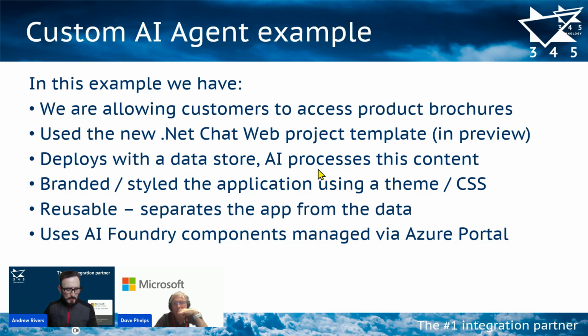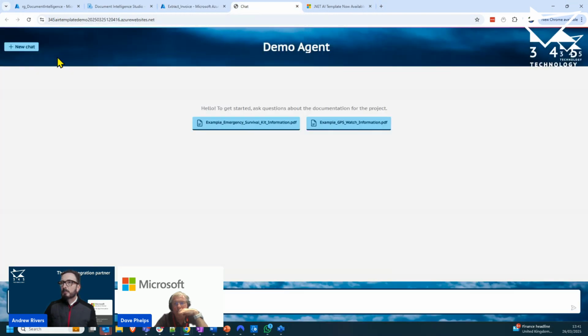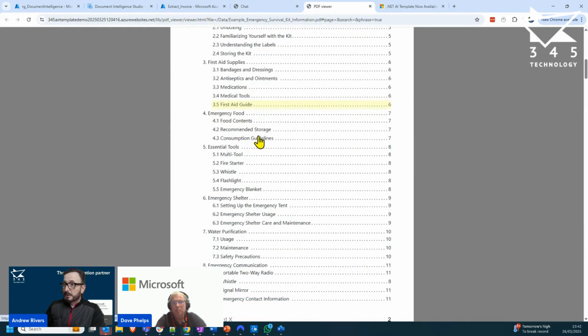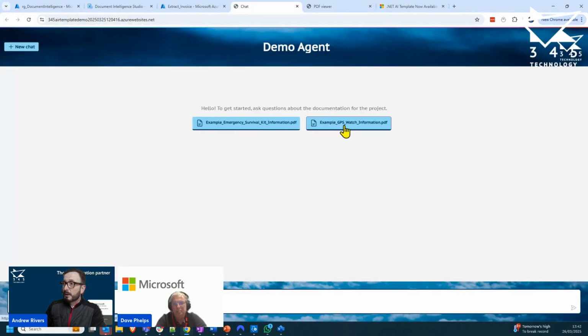So again, I'm just going to flip over to our example of this. So this is our support agent, and we've just got it based around two products. But if you were a company with hundreds of products and hundreds of product data sheets, this would become more and more compelling. In this one, we've got a product sheet which is just an emergency survival kit, with all sorts of stuff about the survival kit, and then we've got a product brochure on a GPS watch.